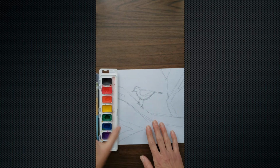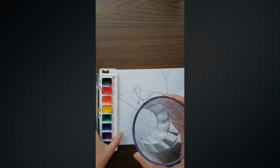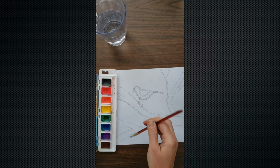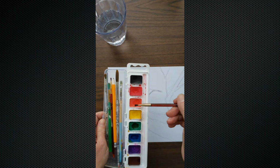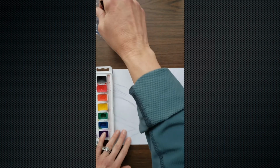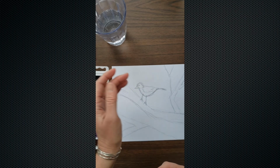So for watercolor paints, you do need to have that water nearby, because the watercolor paints will not work unless you have water. So sometimes people don't realize that, and I've had people actually go like this. Hey, why doesn't it work? My paints don't work. So you have to add the water to the watercolor paints. All right, guys? Yeah. So I think I'm going to have my light source be coming from the left side.